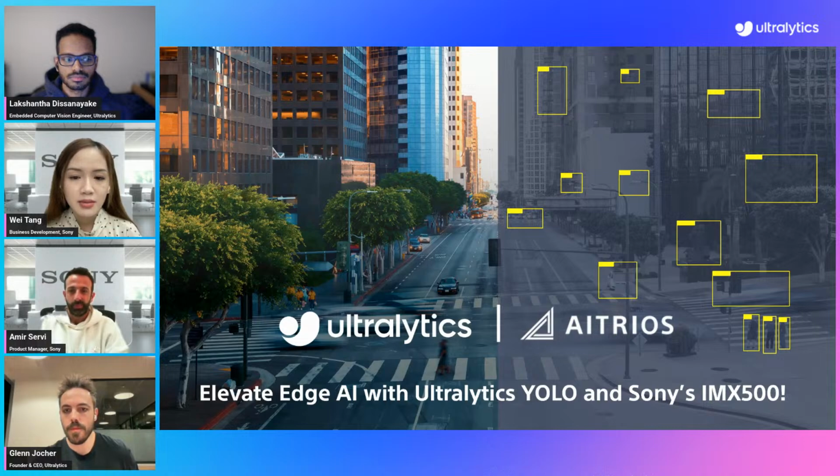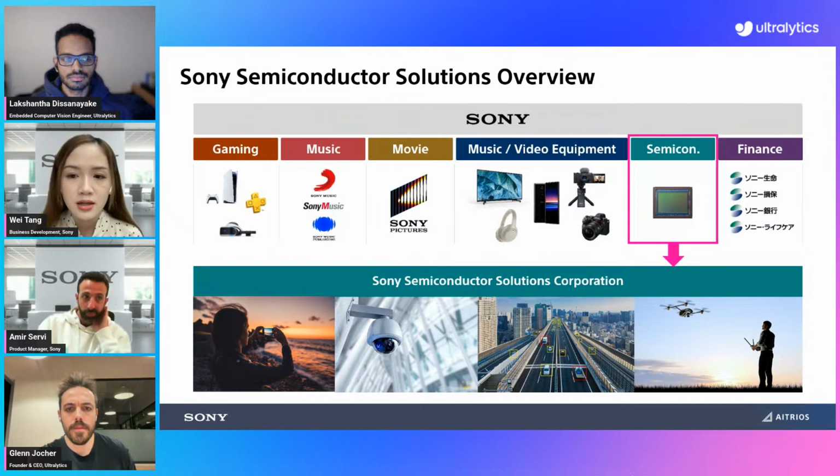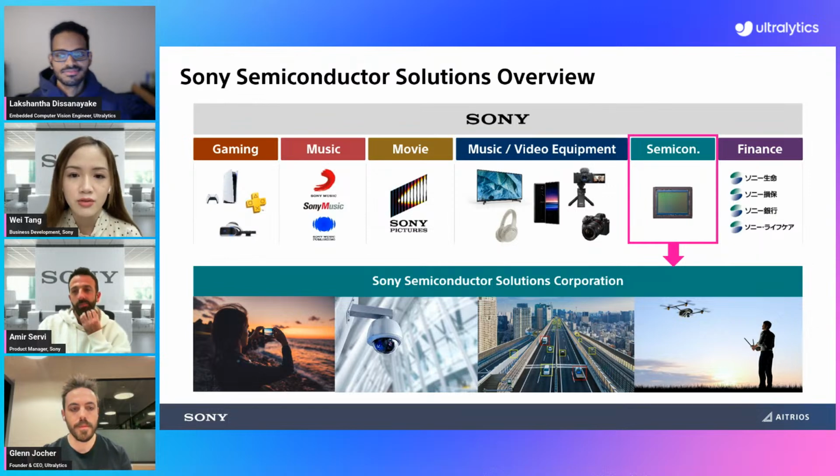Before that, maybe everyone knows Sony. It's a big name, right? It's everywhere, maybe around you. Actually, our team is from Sony Semiconductor Solutions. As you can see here, the broad Sony group covers gaming, music, movies, everything, even finance. A lot of banks in Japan, actually. Maybe someone is not familiar with this part, but Sony is in many different industries. Our team belongs to Sony Semiconductor Solutions.